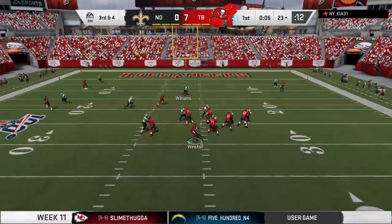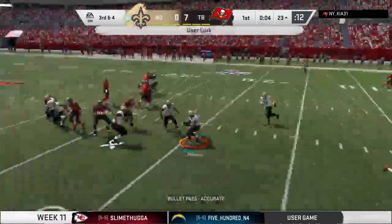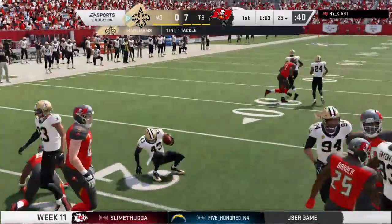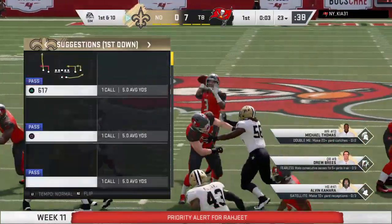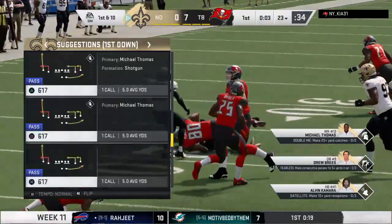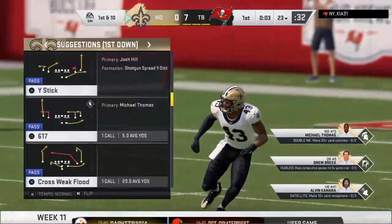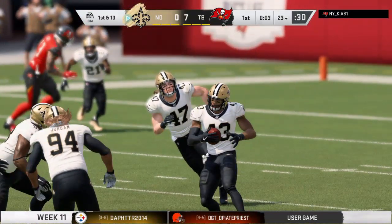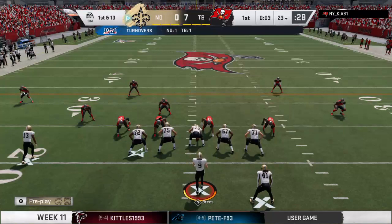From the gun, Winston, into heavy traffic, and it's intercepted. Picked off by Marcus Williams, and his guys are going to get the football at the 23-yard line. And this will probably be the last play of the quarter.